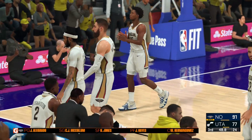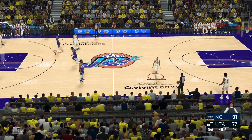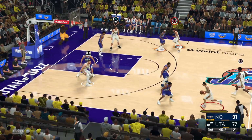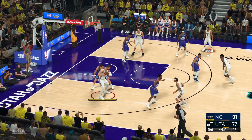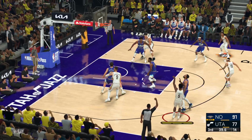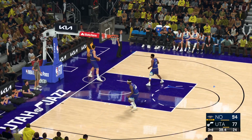And the Pelicans will go for a different look here. Hernan Gomez is checked in for Valanciunas. Hayes comes in for Nance. Jones, he's checked in for Murphy. And Alvarado's subbed in for Brandon Ingram. Now here's Hernan Gomez. Outside Jones. Launches it. Knocks it down from distance. Jones has got 5 now.